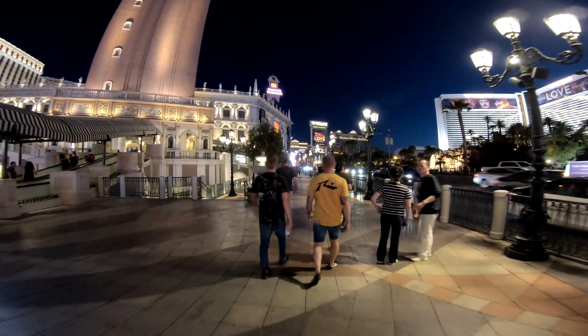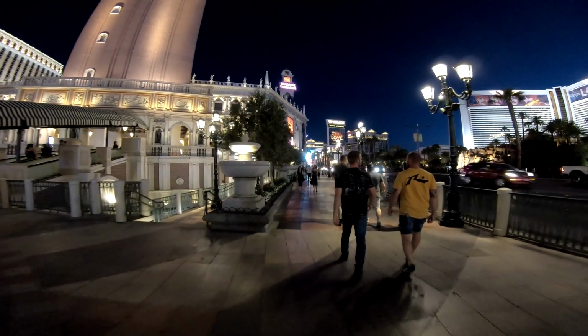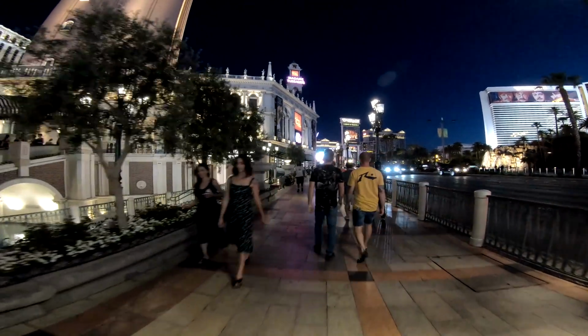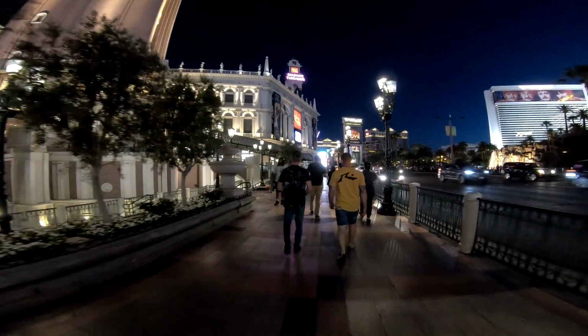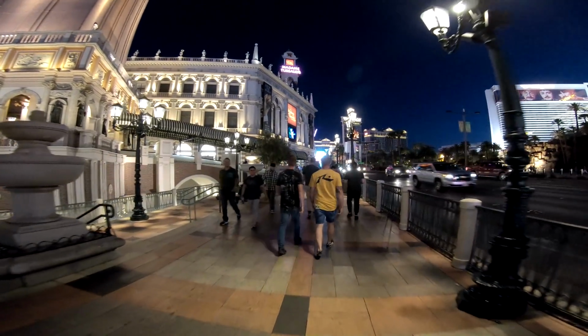So right now we're passing the Venetian Canal shops. Madame Tussauds is right up here. So Wax Museum, if you guys want to check that out, pretty cool. Lifelike to a T, like they took measurements, everything, like characteristics looks like the exact measurement.